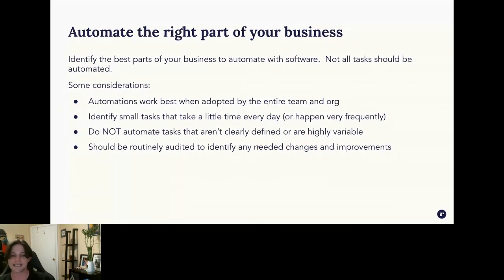Do not automate tasks that aren't clearly defined or highly variable. That's why when you're at an early stage, you're not necessarily automating a lot because you don't know what you're going to be doing. It's changing every time. So I think that's a key piece there. The last piece is automations should be routinely audited to identify any needed changes and improvements.